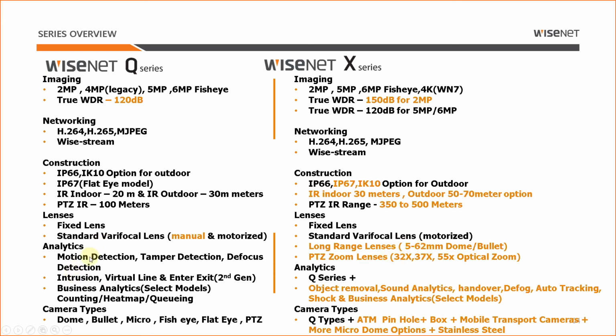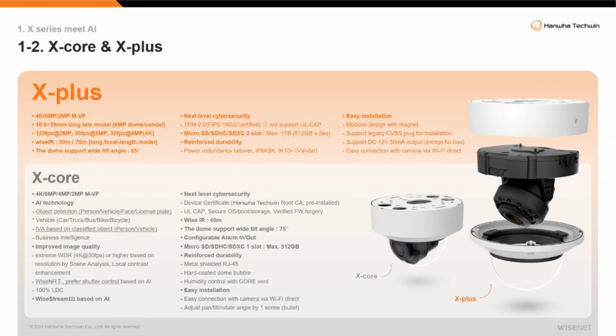Then analytics: all the analytics of Q are available. Additionally, object removal, sound analytics, handover, defog, tracking, shock detection, which are not used for common projects, but slightly critical and premium projects, you'll find in X series. Now there is an interesting update in the X series. The X series now has artificial intelligence. Not all X, there is the standard X. In addition to the standard X, there are two additional series, X Core and X Plus.